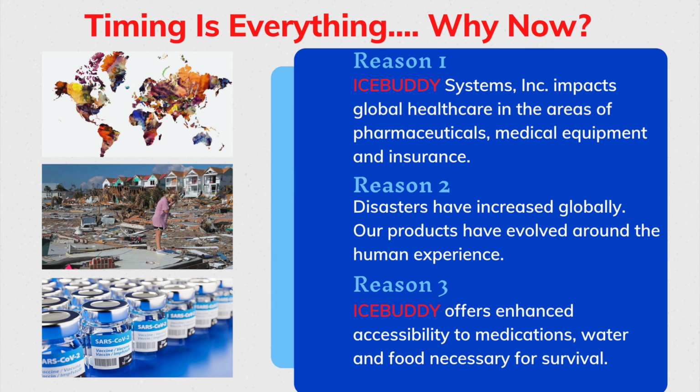Secondly, we have all witnessed the global increase in man-made and natural disasters that require a healthcare response. Thirdly, survival is dependent more than ever on accessibility to non-contaminated medications, biologicals, water, and food. The ICEBUDDY system delivers on all 3 counts.